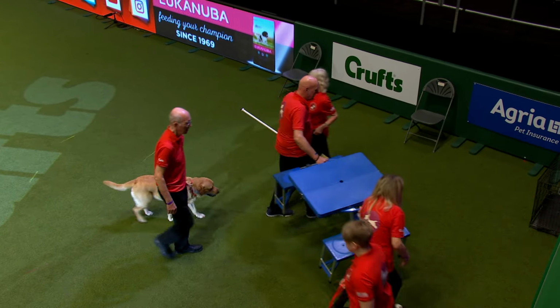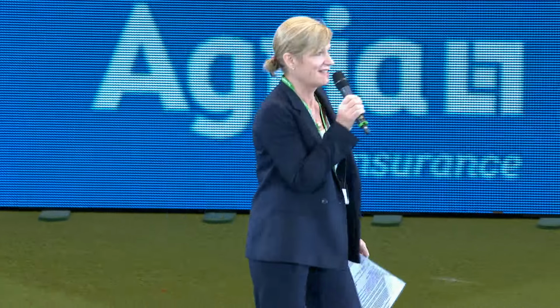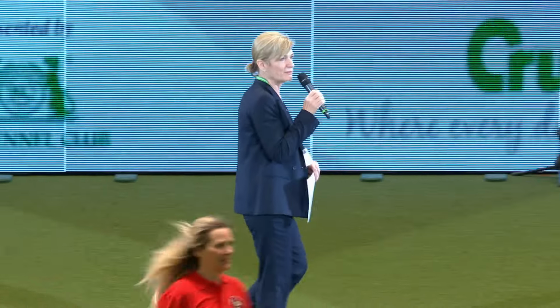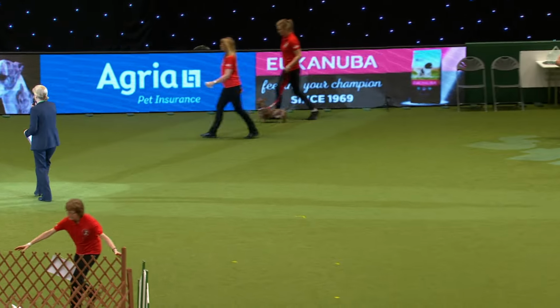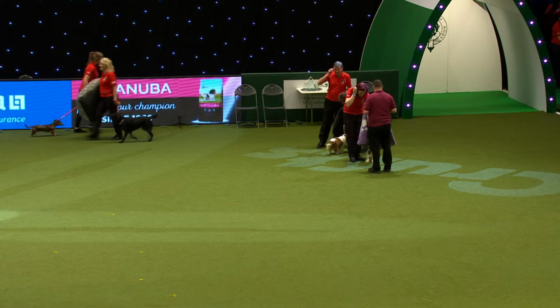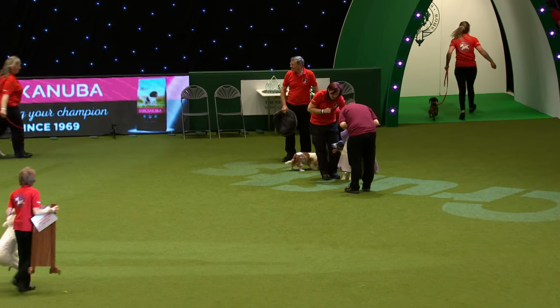Okay, so the next exercise we're going to do looks like it's the send to bed exercise. So this is not send to bed as a punishment. This is send to bed as in go and settle down, dogs. Go and settle down, allow me to do something else. So we're going to do this as a race. We're going to make it a bit more fun. So we're setting up 3 teams of 3, and we're going to do 3 heats and then have a final.